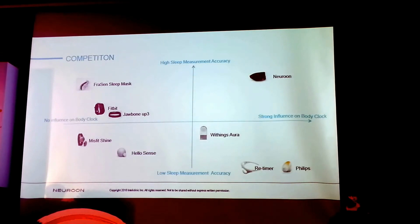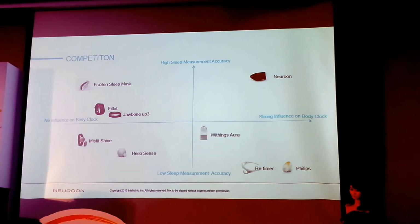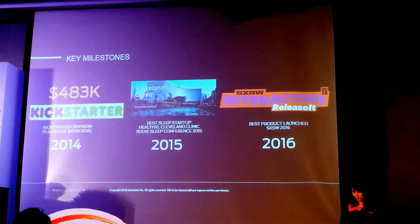In terms of competition, on the left, you have devices that don't enforce your body clock, they just do tracking, like Fitbit. These are generally inaccurate trackers because they're based off accelerometers and heart rate. This gives you about 30% accuracy compared to brainwaves. What we do is use brainwaves like hospital devices. On the right, you have devices that just do light therapy, but they don't track you. Those are very generic solutions. Ours is a personalized solution based on your own brainwaves, and we provide the light therapy.